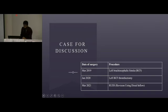So in view of the partial thrombosis, the venous collaterals in the upper limb opened up and the blood flow was redirected into all the collaterals. So the patient's fistula was still patent irrespective of the thrombosis. Due to this high flow fistula, the patient had features of overload. And in March 2021, the patient underwent a procedure which we call RUDI, revision using distal inflow.